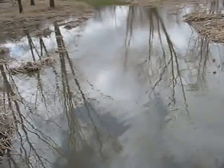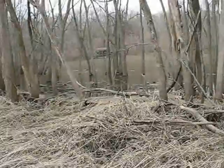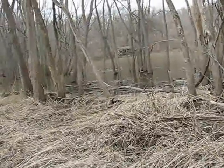Wilma, you want to go check and see how deep it is? Apparently not. Yeah, it looks pretty deep out there. Yeah, we'll go see if we can get around it. Now, across the oxbow, you can see the observation deck that we saw from the other side of the oxbow.